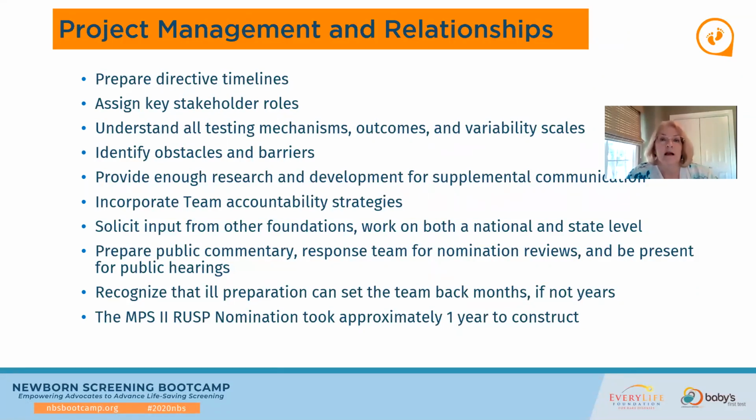Prepare directive timelines. This is what the foundation should do. This is what we should do as a nominator. Prepare your directive timelines. Assign your key stakeholder roles, understand all the testing mechanisms and outcomes and the variability scales, identify any obstacles and barriers, and don't be afraid of them, just identify them so you can work through them. Provide enough research and development for supplemental information and communication. Incorporate team accountability strategies. We know how much our expert team wants to help us, but they need to know what their expectations are from us. So define those at the beginning so that there's accountability and you can be successful.